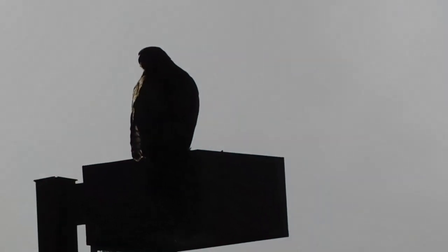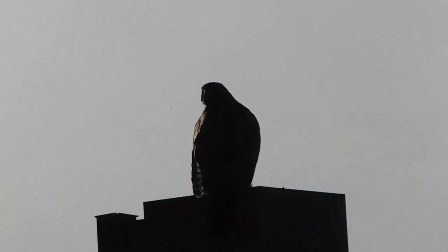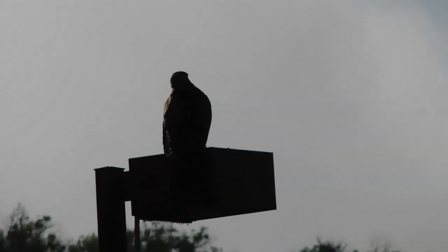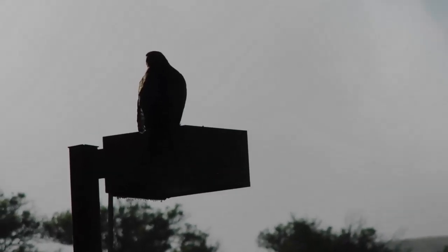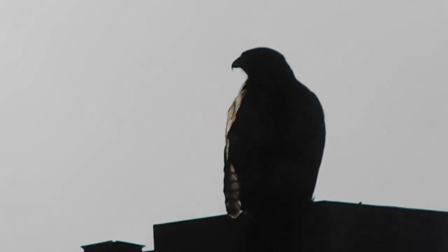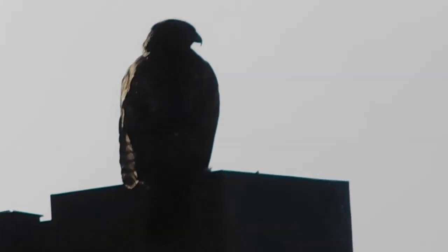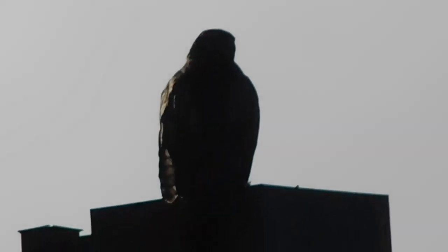Being quiet so as not to startle him. Of course, if he flies, then I could maybe catch him in flight. Beautiful. Just beautiful.